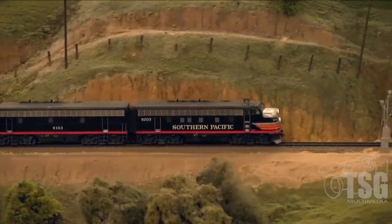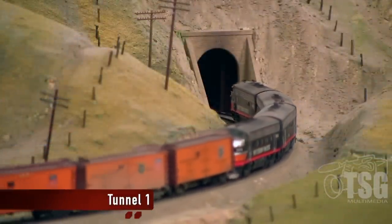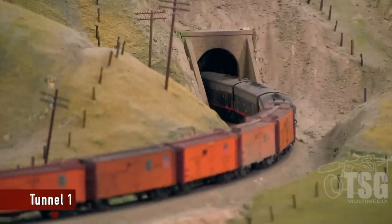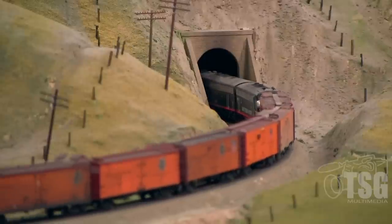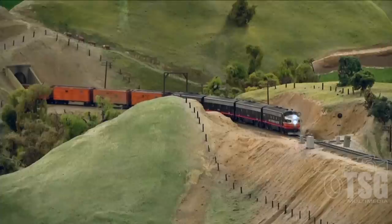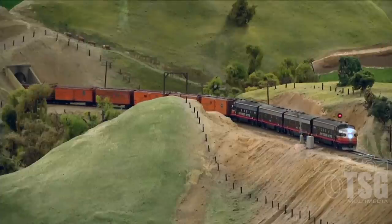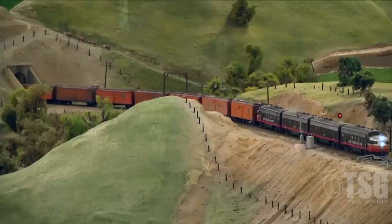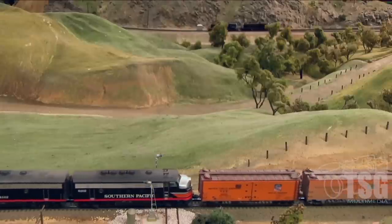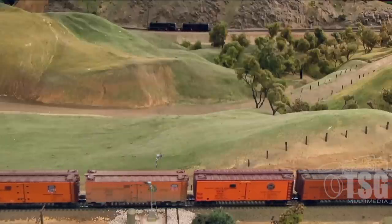Here, 2nd 806 approaches the first grade signal above Caliente and approaches Tunnel 1. In 1952, a 7.5 earthquake struck the Tehachapis, and the fill that you see basically collapsed, and these hungry people from Train 55 had to hike across a swinging section of ties about 30 feet in the air to get down to Caliente and try to find some food in the middle of the night.